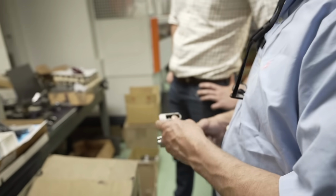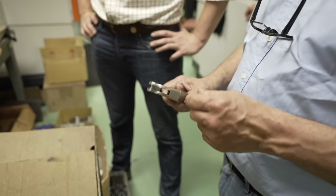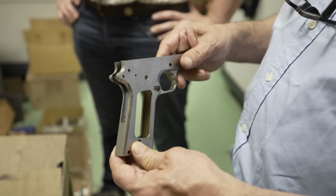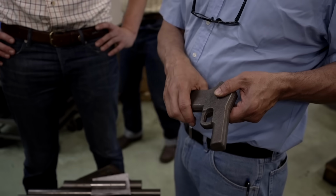We talked about, remember the broaching machine? Mm-hmm. Here we wire EDM the magazine well in it. And if you remember that big frame that I threw back into the pile? It's the same gun right here, just gone through a few hours of machining.